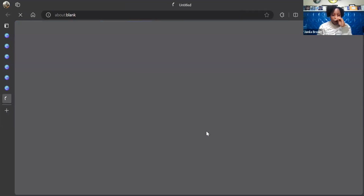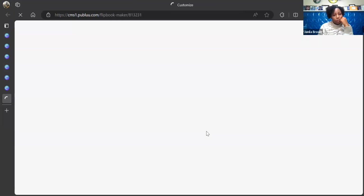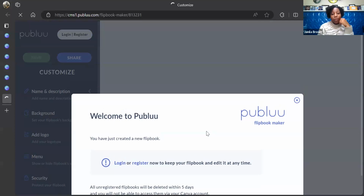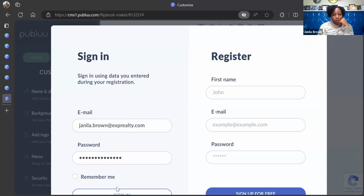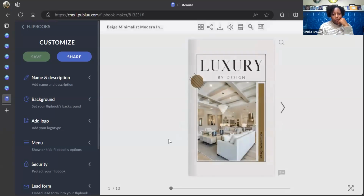All right. So you're still going to hit view in Flipbooks. Okay. And see, it says welcome to Pluvu. So this is exactly how it's going to look for you. And it says log in or register. You're just going to register. Okay, I am going to log in. This is the email that I use. All right, and then there's our, okay. So I'm going to hit the arrow.